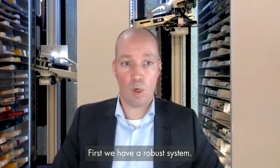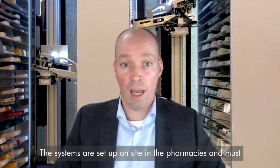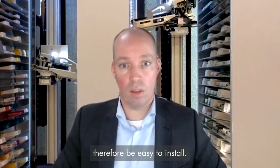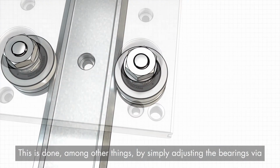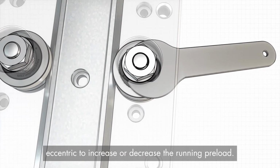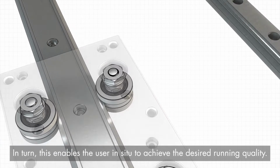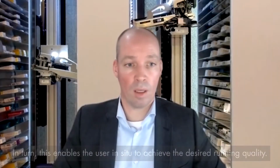First, we had a robust system. The system is set up on site in the pharmacies and must therefore be easy to install. This is done, among other things, by simply adjusting the bearings via eccentric to increase or decrease the running preload. In turn, this enables the user in situ to achieve the desired running quality.